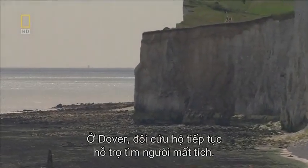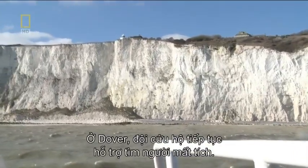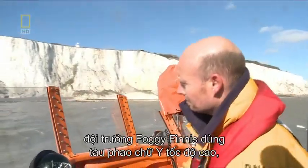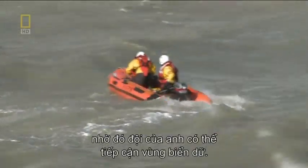Over in Dover, the lifeboat crew are continuing to assist in the search for a missing person. In order to conduct a more detailed search of the narrow shingle beach below the White Cliffs, coxswain Foggy Finnis has launched the high-speed inflatable Y-boat so his crew can access the inhospitable area. And I think that's touchdown.